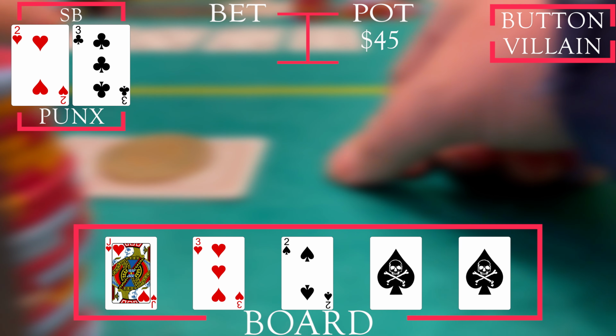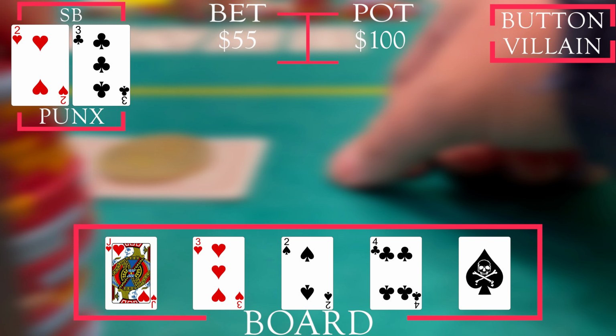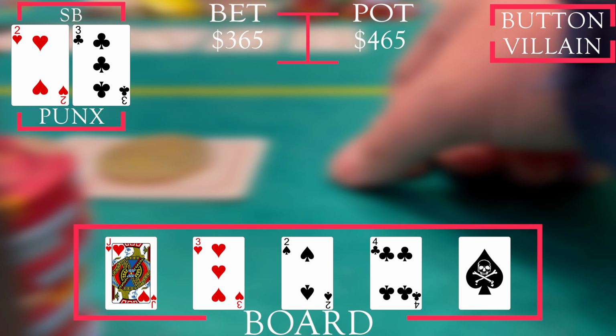With 45 in the pot, we see a turn of the 4 of clubs. While this does put a couple straight possibilities out there, we can't be afraid of those. We check again to set the trap, and the button falls right for it and bets $55. We spring the trap by overbet shoving. The villain has about 365 effective here and immediately makes the call.